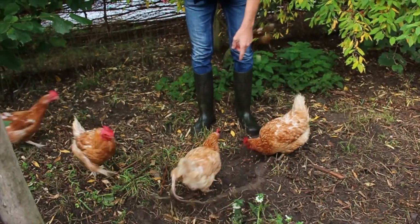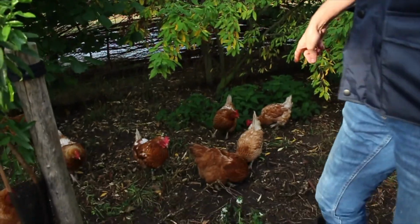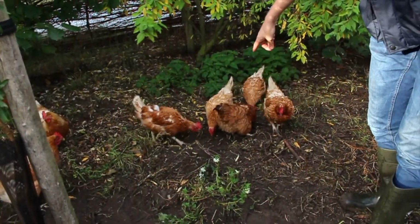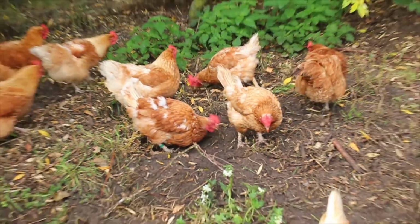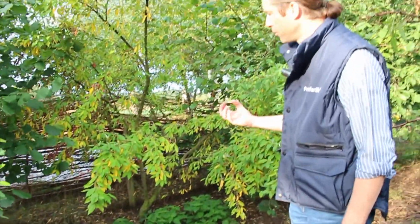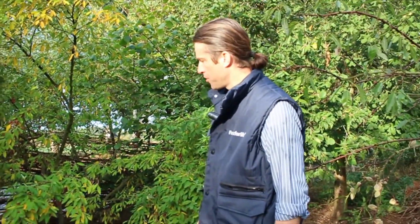Here you see. You see them? Eating them? The autumn olives. See them? And the autumn olive is very rich fruit. It has a big seed in it with a lot of fats. In nature, fats are scarce. And the chickens, they love it. They know that they can build their fat layer to get through the winter.